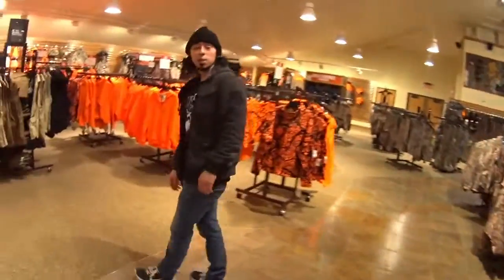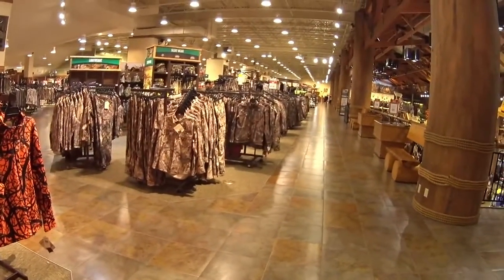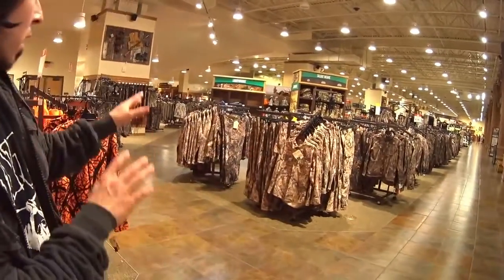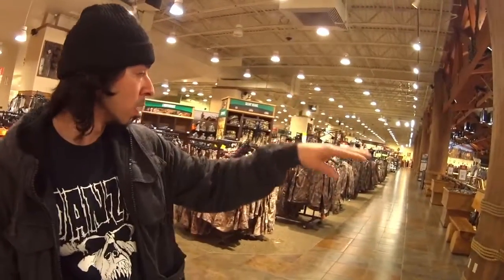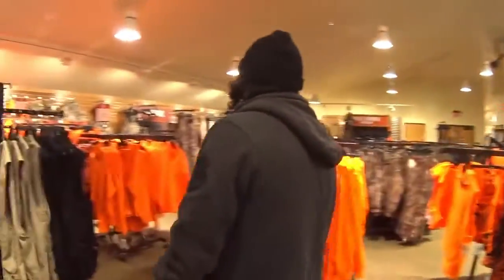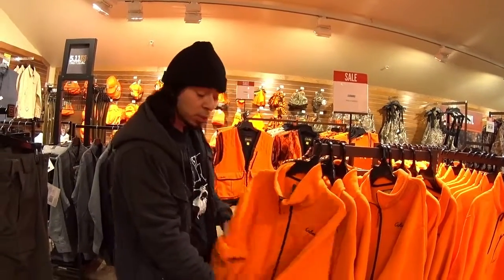Let's check it out. So over here is the orange collection, where everything is the color orange. And if you flip over here, everything's camo. So everything's very separated. So if you're like, I really want orange, you go to this section. You really want camo, you go to the camo section. I mean, you've got everything here. Over here we got bows, over there guns, restaurants. Bathroom, downstairs, clothes all over. So this place is packed with clothes. So like, you're at home and you're like, man, I really need a Cabela's orange sweater. Just run down here, man.